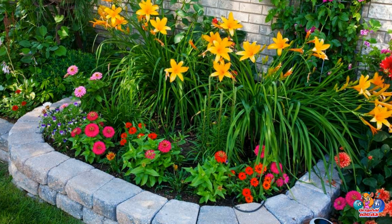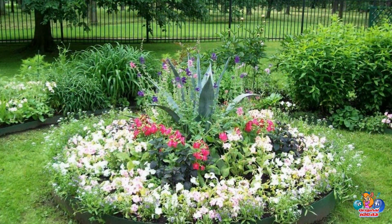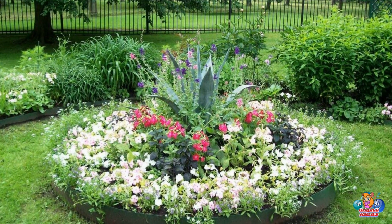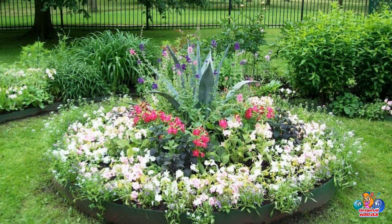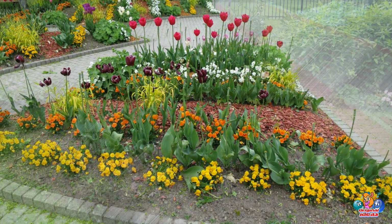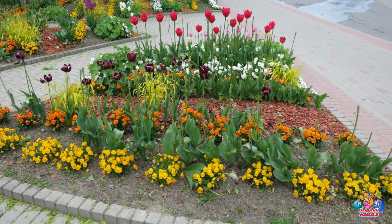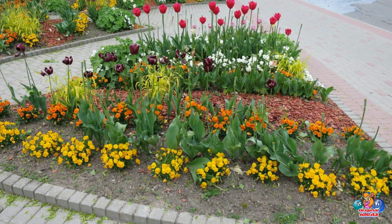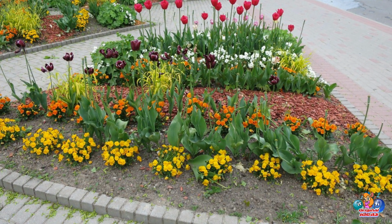Not using a variety of plants to create texture and color. Not using mulch to help retain moisture and reduce weeds. Not using edging to create a neat and tidy look. Not considering the potential for pests and diseases.